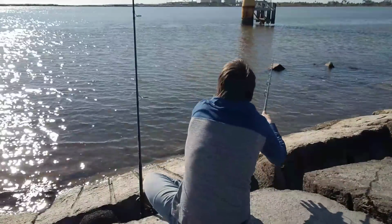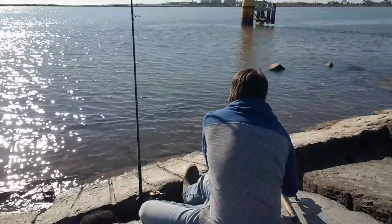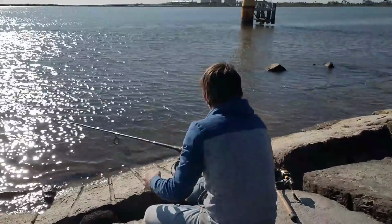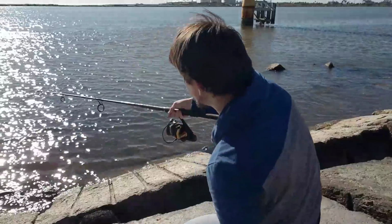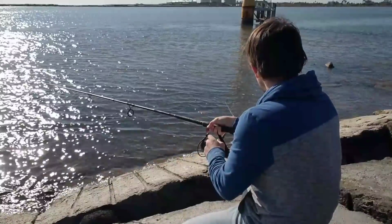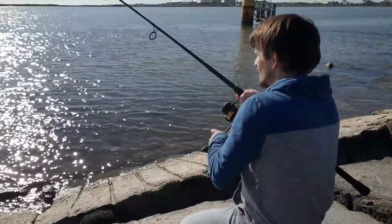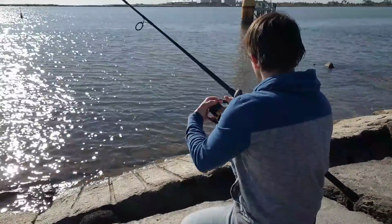Oh, yep, there's a fish. Dang, I don't even have time to get the other line in the water. Okay, put that right there. Bait runner's on. Get this rod. Make sure he's on. Yeah, there he is. Okay, missed that one. Bait's still on though. Get back out.